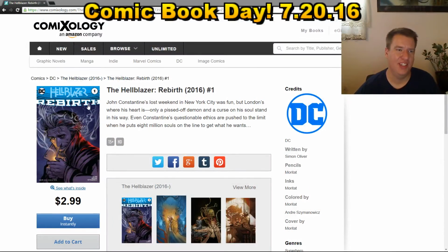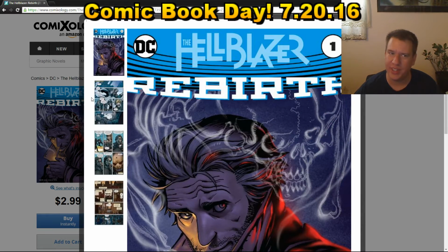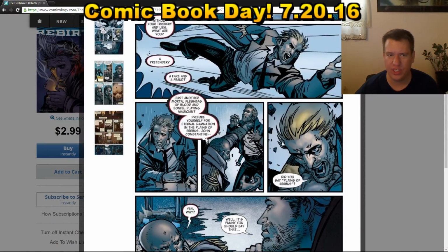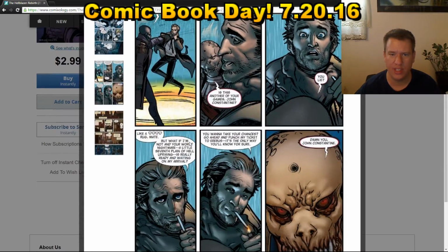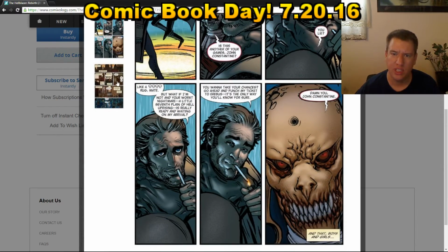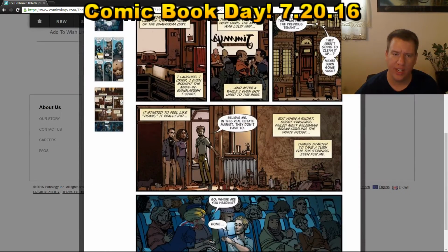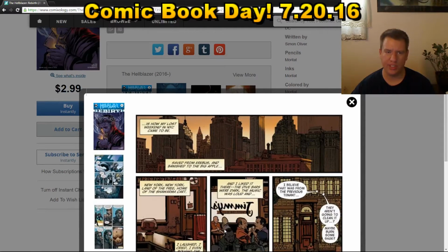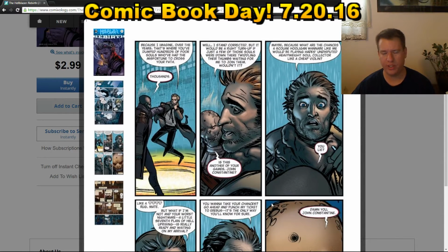Okay. John Constantine's coming back, written by Simon Oliver, pencils, inks, and colors by Mortat. I don't like the art. I flipped through it and immediately saw an art style that did not interest me all that much. I don't like when art has a lot of browns, and it seems like a thing to do a lot of browns with the tone of faces, and it just doesn't work for me that much.